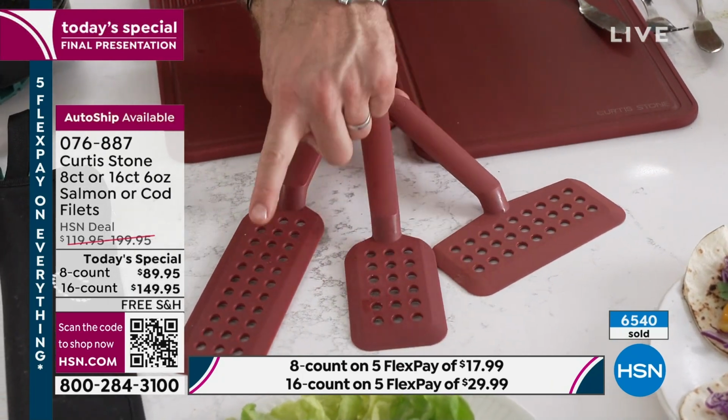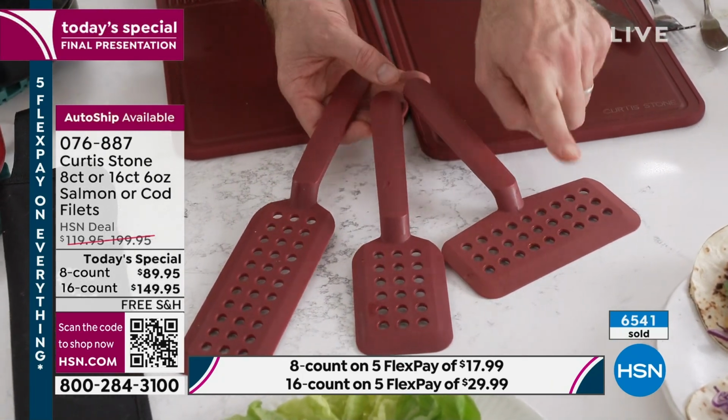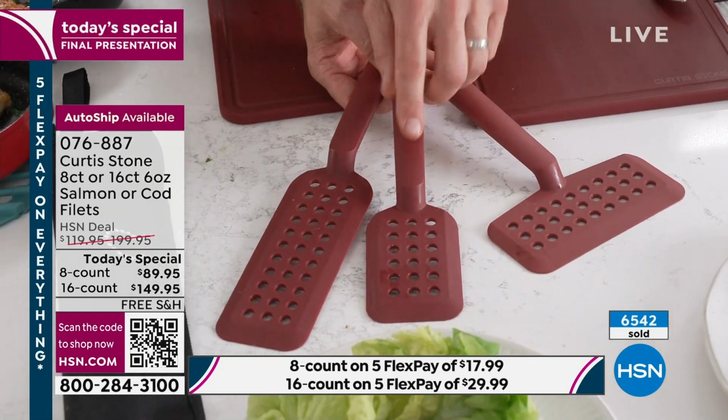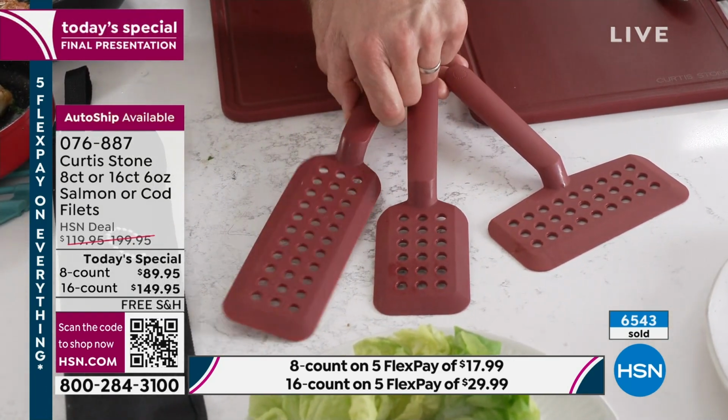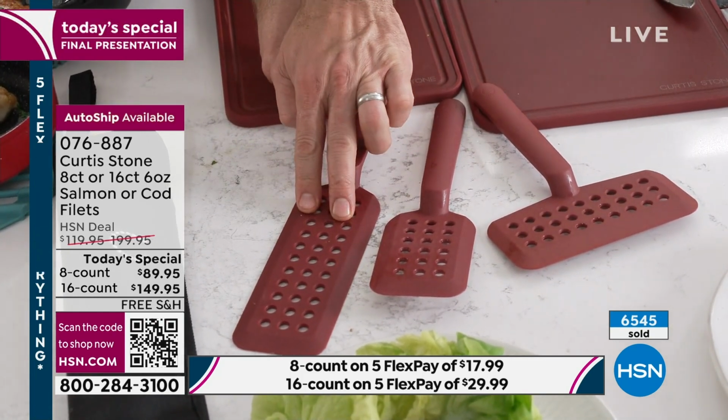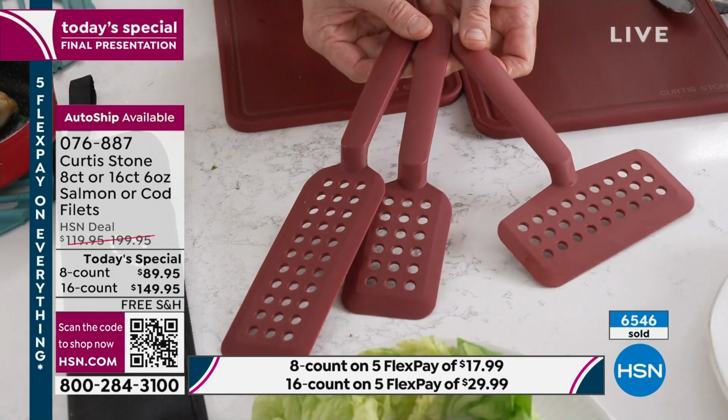These are the slotted turners or spatulas that I've been using the whole time. Pancakes, French toast. This is that perfect little utility, great for a grilled cheese sandwich, by the way. And if you've got something like a big old Dover sole or a lamb rack or something you need to get underneath, or you want to pick up 2 pieces of fish at once, this is wonderful. I've been using them all day long.